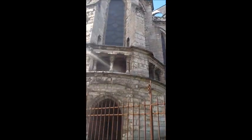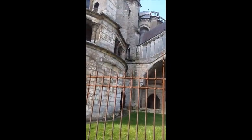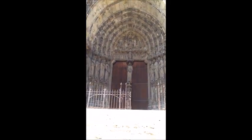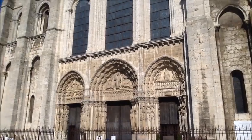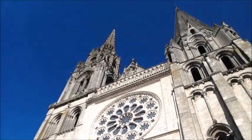Details to find: buttresses and the size of the gallery, arcade of Chartres. We see Jesus outside the door, houses on the side. Bright sunny day to visit Notre Dame de Chartres.